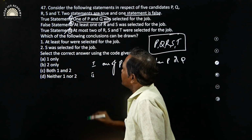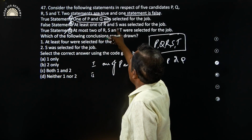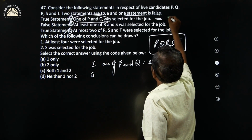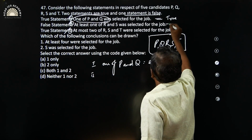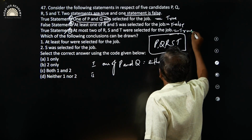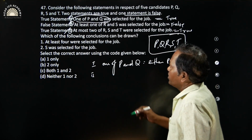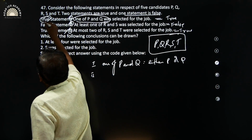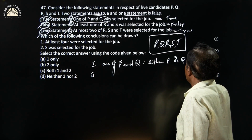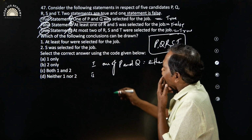And statement 2 says what? Statement 2, at least one of R and S was selected for the job. This is true, this is false and this is true. First statement is true, second statement is false, third statement is true. Right. Now the second statement.